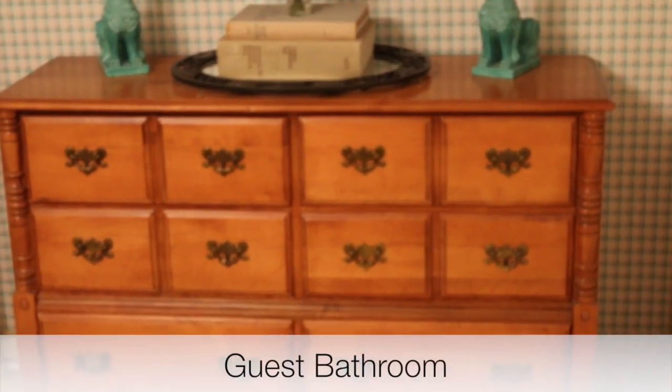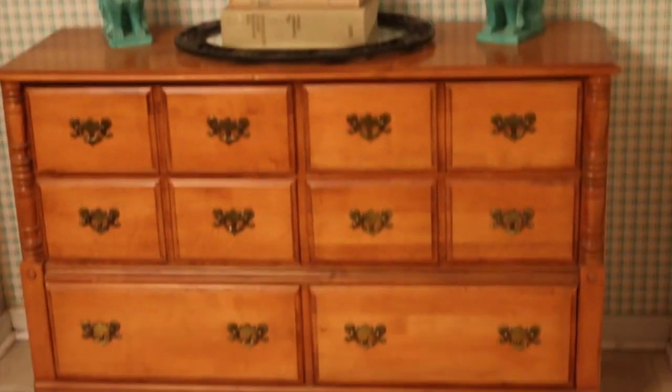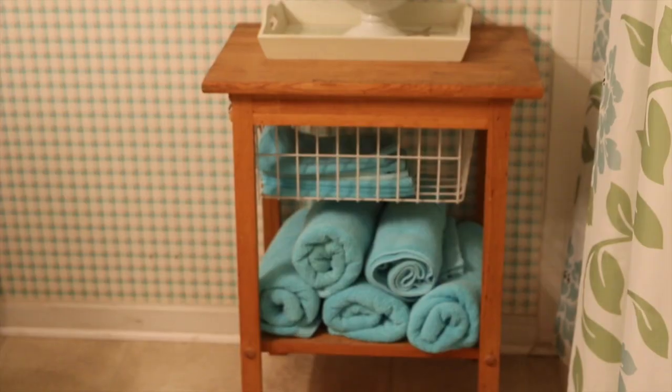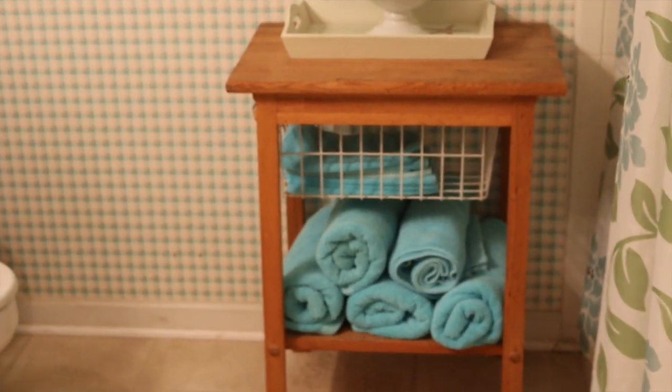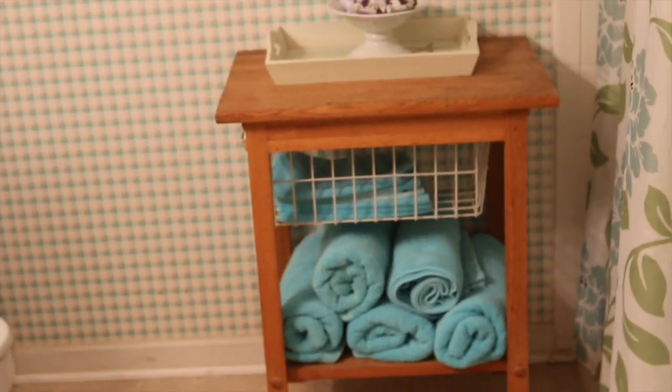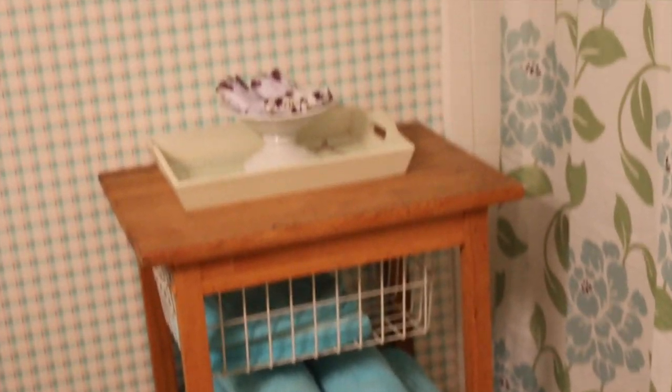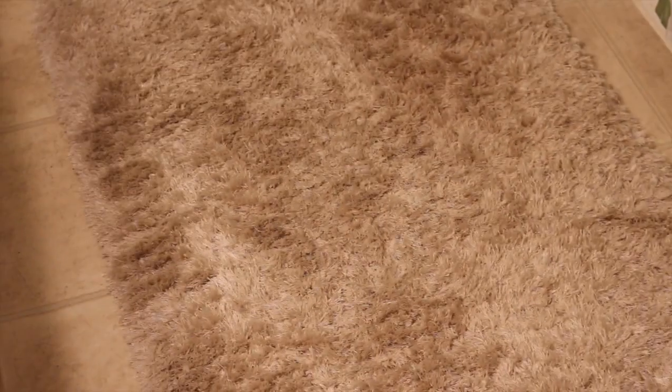This is the guest bathroom, and it's bigger than all the other bathrooms, which is crazy. So whenever I stay here, I feel like I'm a king, because look at this luxury. This towel cart is my favorite part, because the pop of color comes from the functional towels, and I love that sliding rack underneath there. And then little bars of soap for the guests. And a shag bath mat.